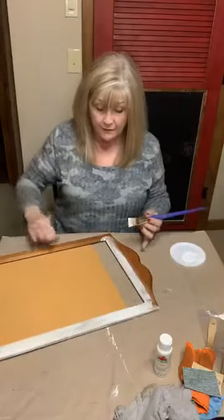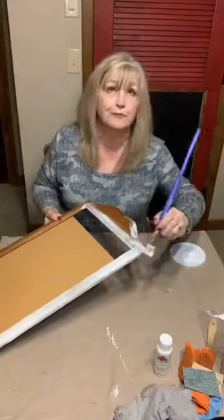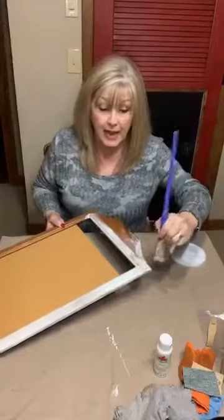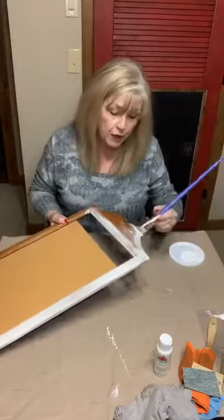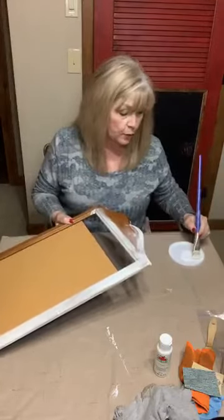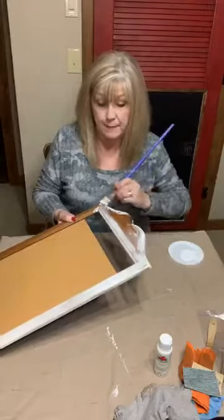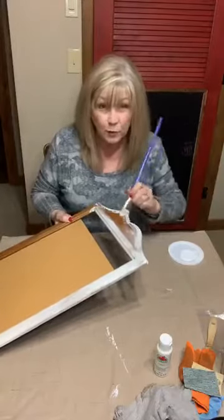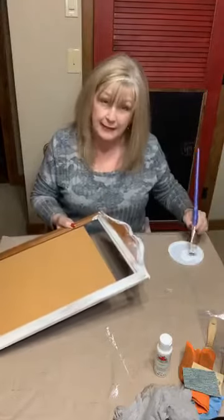But I have found that I think it works better to put your paint on in 2 thin layers as opposed to 1 thick one, okay? Because if you put it on thick in 1 coat and then decide, oh, that really wasn't the look I was going for, you're going to have a lot of work to do and a lot of sanding to get some of that back off. Now, if you put it on in a light coat to begin with, and you want a little more coverage, then you simply go over with another light coat of paint, okay?